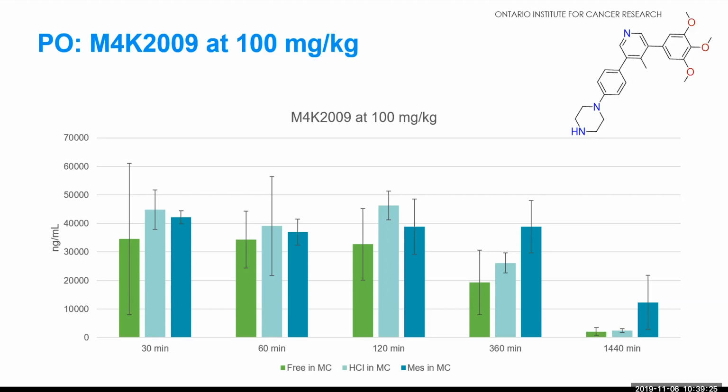Yes, because this is also good when we start doing tox, tolerability studies in tox and rodents and stuff. The formulation becomes very important too, in terms of what sort of achievable concentrations with dose escalation. So all those are going to be critical things to consider in the next phase.